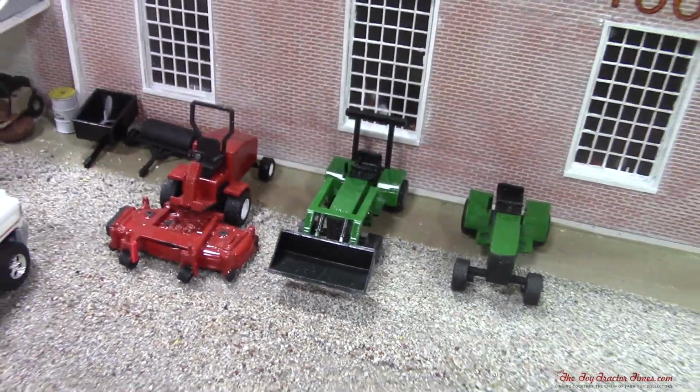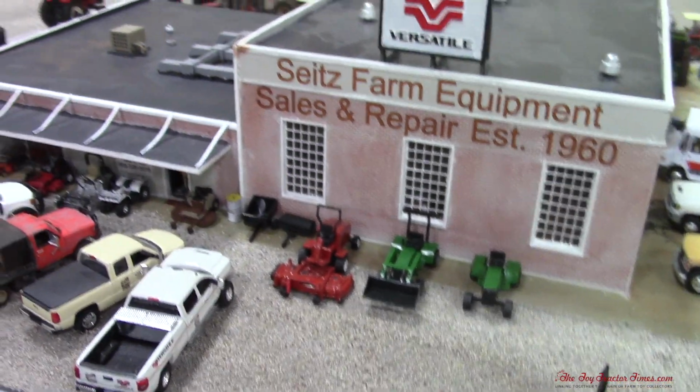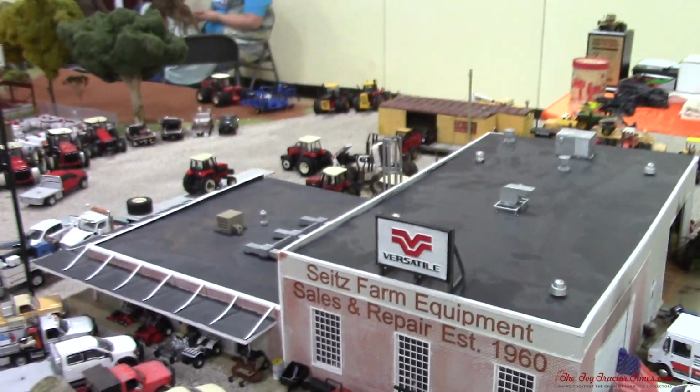I'd like to thank everybody who has been more than willing. There's a barn on here that, like I said, people want to see pieces of theirs on my display. Guys, I love showing them off, so keep them coming. And like I said, you give them, I'll put them on here. Sounds good.